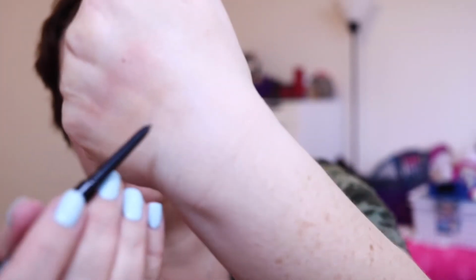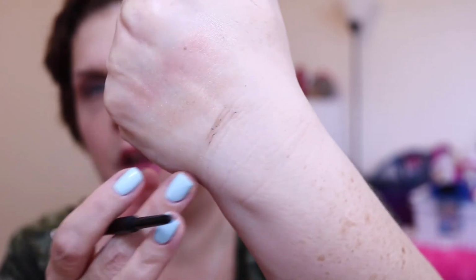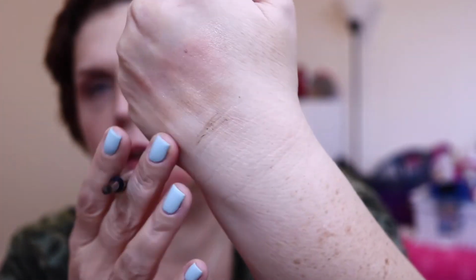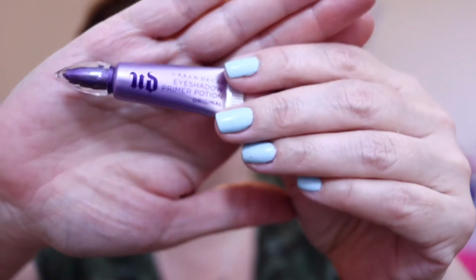And yeah, it was a great product for a little touch-up. It's inexpensive, so if it gets batted around, I'm not going to lose too much. And yeah, so I'm excited to really try this out. It has a nice spoolie as well. So like I said, I just used this for a little touch-up, so I didn't get to use the whole product. For eyes, I have the Urban Decay Eyeshadow Primer Potion, this little tiny sample.